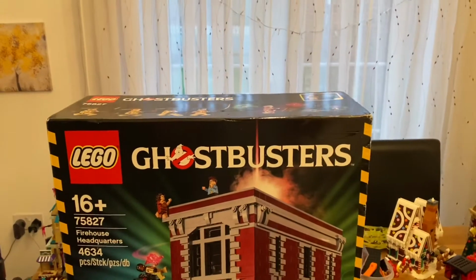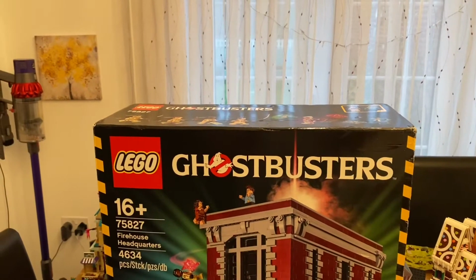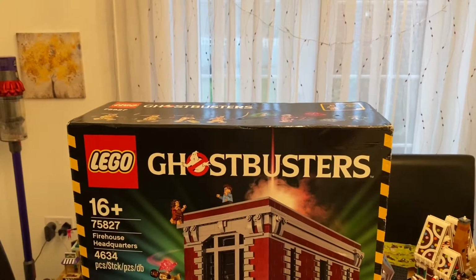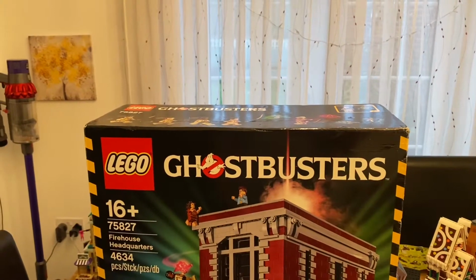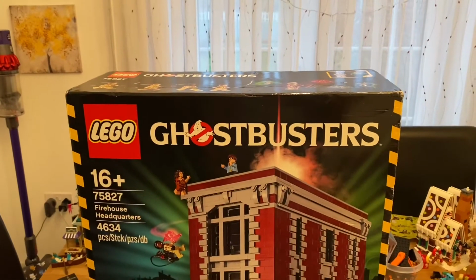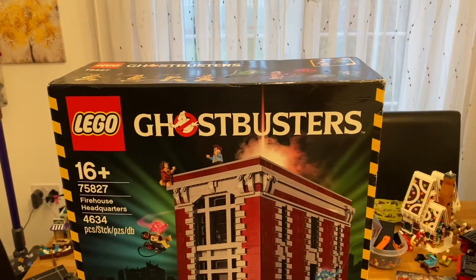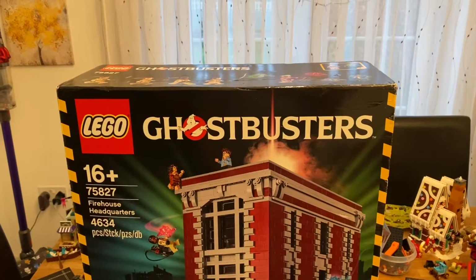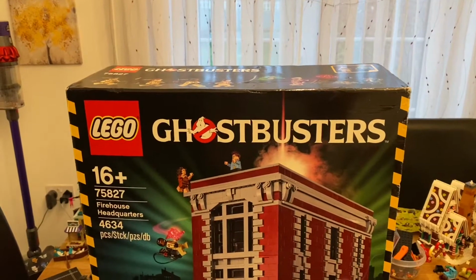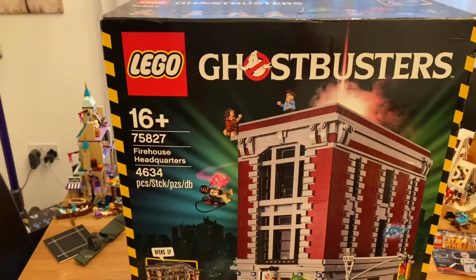Obviously I am going to build this set, but the box is still important to me, especially on these bigger sets. It's still collectible even though I am building it, and it was listed as new, and due to how well it was packed and how thick the outer carton that he used was, I don't think it's happened during transit, so I think it's kind of shelf wear and maybe not stored in the best way potentially.